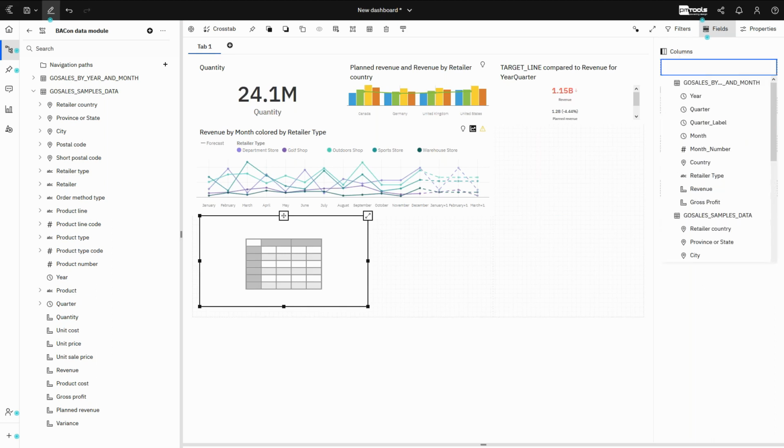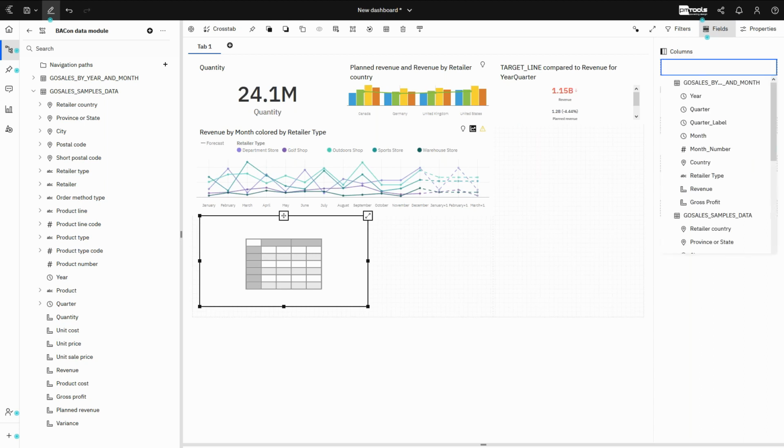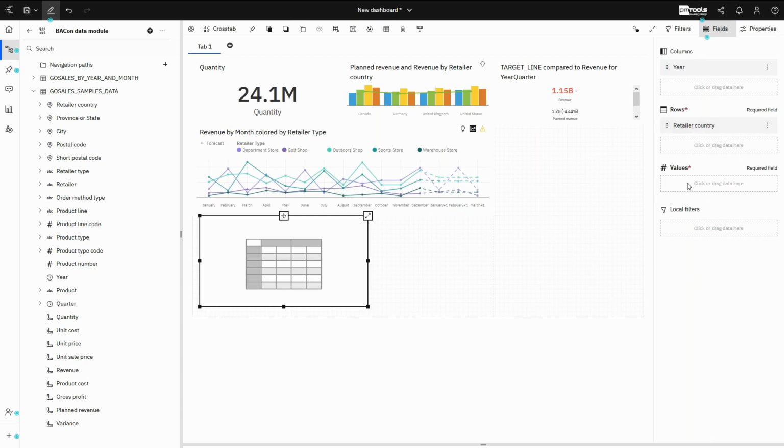And let's fill it up with some information. For the crosstab, let's use retailer country maybe. We don't want too many. For rows we'll do retailer country, and for columns, we're going to do year. And we'll add quantity for value.